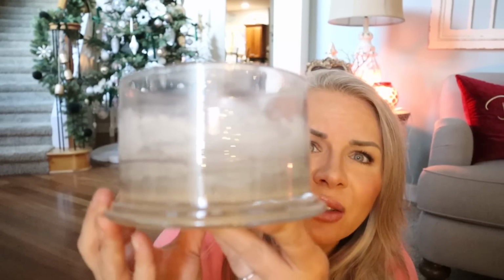And then the last HomeWorx candle that I finished, and I'm almost embarrassed to show her because what a mess she was at the end. Do you guys see this?